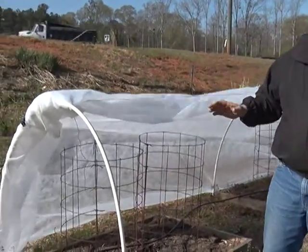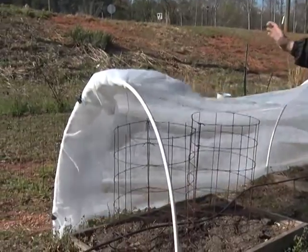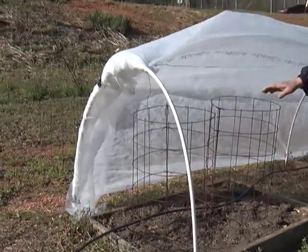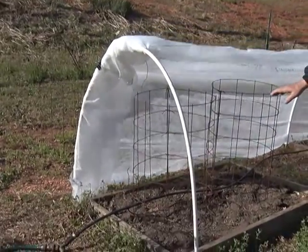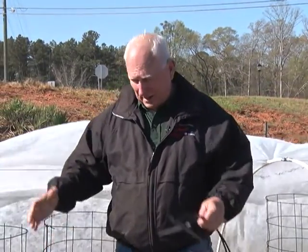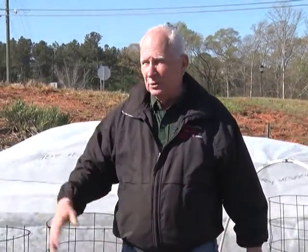And of course we got a real windy day here for working with this stuff, but it's okay. I'm going to grow determinate tomatoes in these beds this year. Determinate tomatoes don't grow quite as tall as the indeterminates, and they make a crop in 2 or 3 weeks and they're finished. We've been able in the past to get lots of tomatoes off of the determinates that we have grown. So this year we're going to just do determinates.